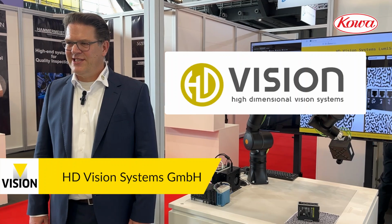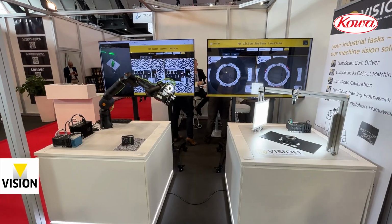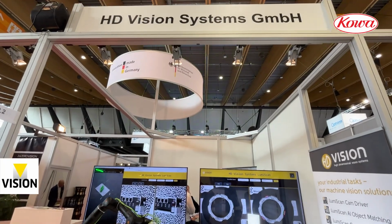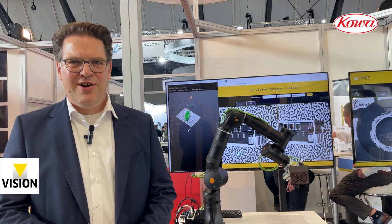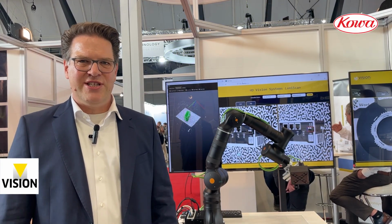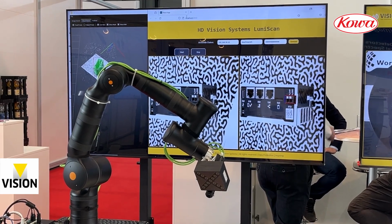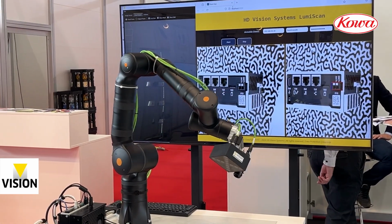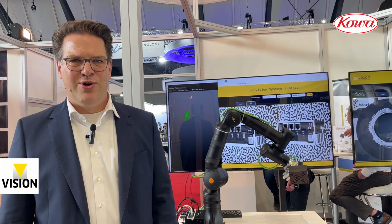I'm founder and CEO. Basically, we are developing multi-camera systems for quality inspection and vision-guided robotics. So we are using light field imaging for getting the best quality point clouds. And we are combining our technology with different technologies for doing really highly refined quality inspection.